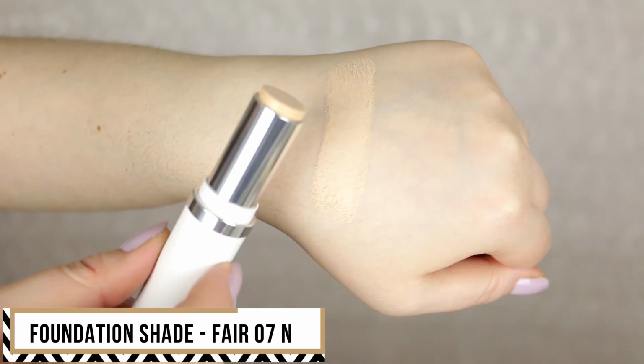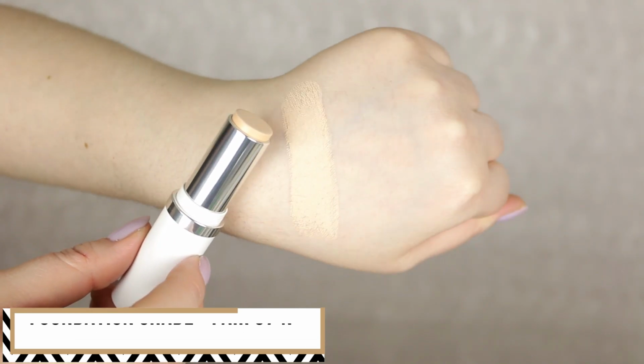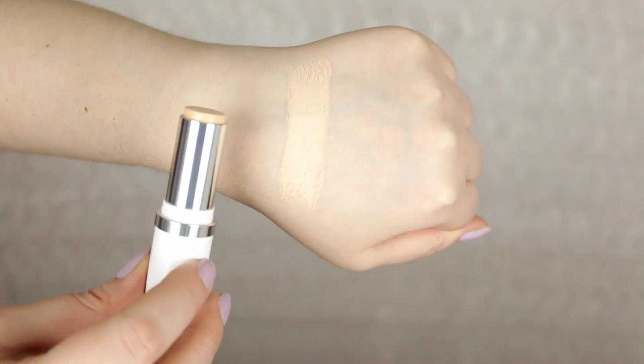I think this color is actually a really nice fit for me. I was really torn between the more cool shades, with like the pink undertones, and then the neutral ones. I feel like the swatches online are a little bit iffy. I really struggled with picking out my shades. So I went for this shade Fair 07N, which stands for neutral.